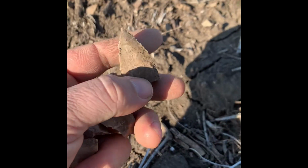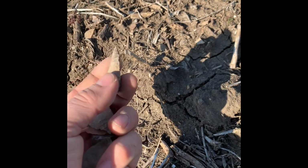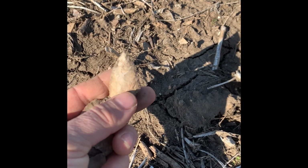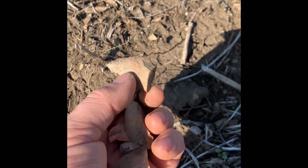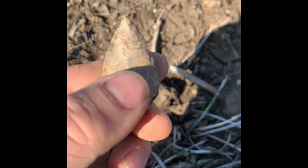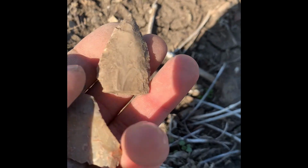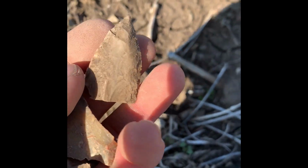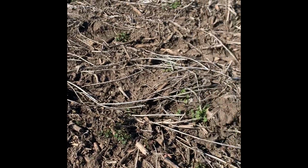Whoever it was that came here yesterday wasn't looking very hard. There's all kinds of flakes sticking out of the ground that I've flipped out that whoever was looking would have flipped. Of course, it's broke. Still got that needle tip on it. Dang. All right, I'll keep going. Later.